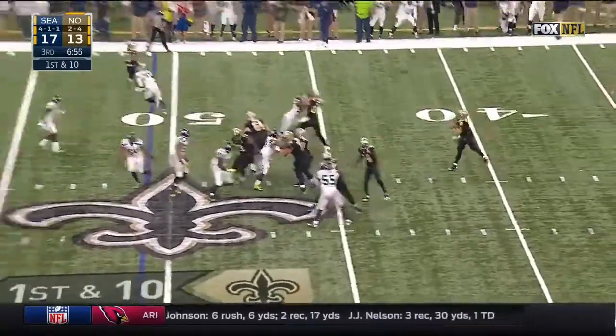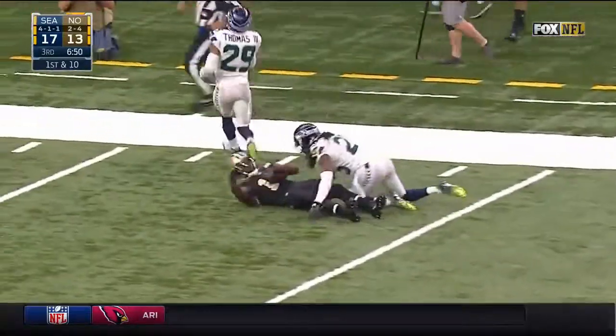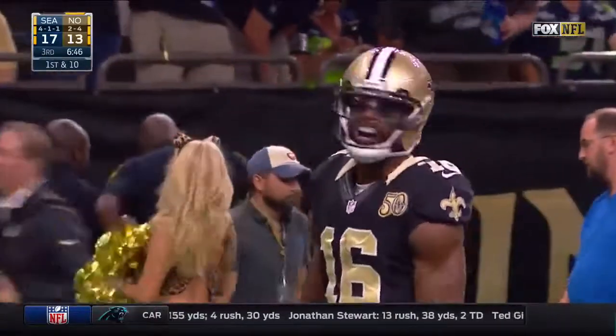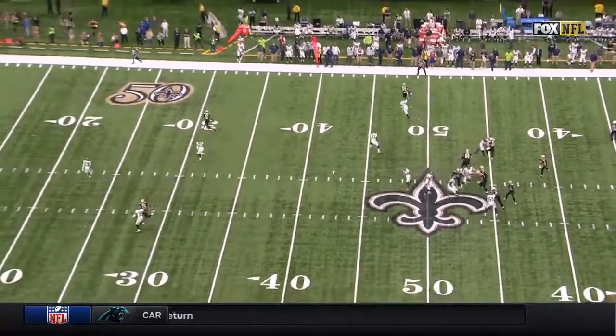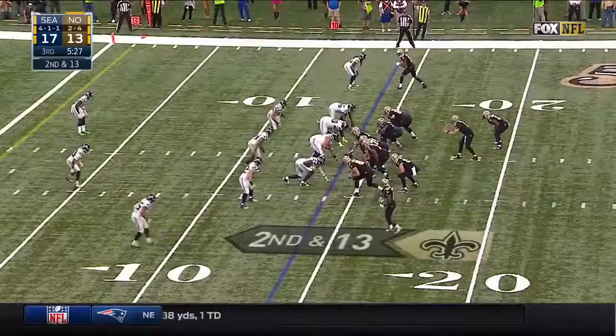Flea flicker, Breeze completes it. Coleman, 41 yards all the way down to the 11. Coleman, who's working inside, going like he's going to crack back block. You saw Richard Sherman? Richard Sherman's an aggressive player. He got sauce.